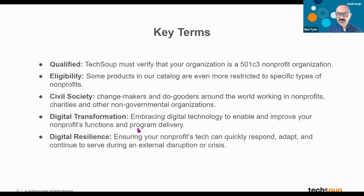Civil society, you've heard me already mention. Not everybody has a common understanding of that term, but really what we're talking about is the change makers, the do-gooders around the world who are working in nonprofits and in charities and other non-governmental organizations. So, not the business world, not the government world, but a different world, civil society, right? The people who are trying to really help the world, help our local communities.